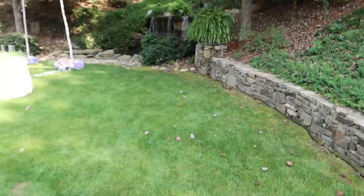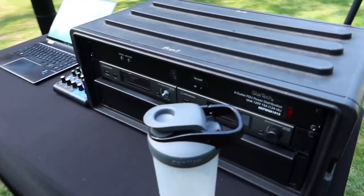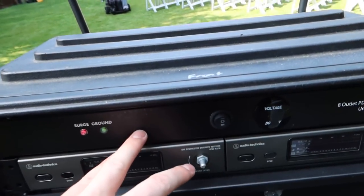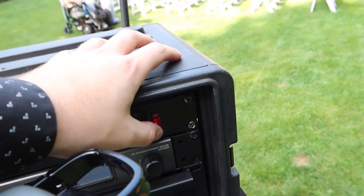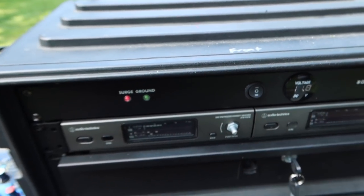You can tell right there we have the ceremony audio set up. So let me walk you through it. Cord running all the way, power's over there. We have the good old ceremony audio rack with our StarTech, but this is the Colorado Sound and Lighting modified with the DC battery, so this has battery backup. So that if you lose power, everything keeps running. You're good to go. Everything just keeps going.